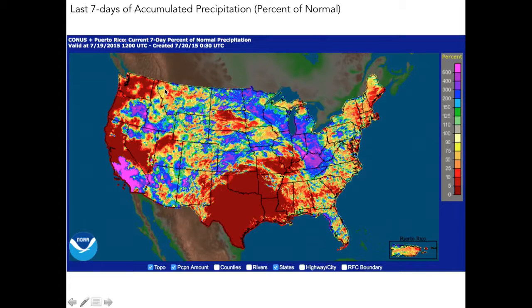Let's start by looking at last week's precipitation across the United States. This map shows the percentage of normal rain for the last 7 days. Beginning first in the Corn Belt, we can see the impact of the large squall line from early last week that originated in Minnesota and blasted through parts of Wisconsin, Illinois, Indiana, and Kentucky.